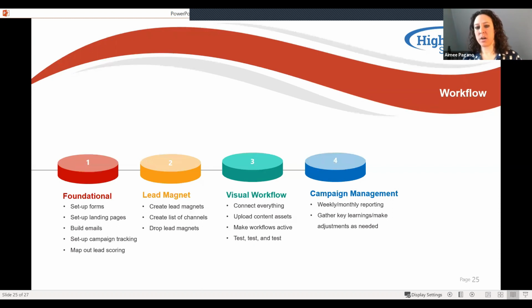Now, step 4. A lot of people think, okay, it's automation, I can just hit start and let it go. Not necessarily. It is going to automate a lot of things, but it's on you to do weekly or monthly reporting. I always say weekly internally, and if you have internal clients, maybe do that monthly. Gather any key learnings, and keep in mind conversions take a while.